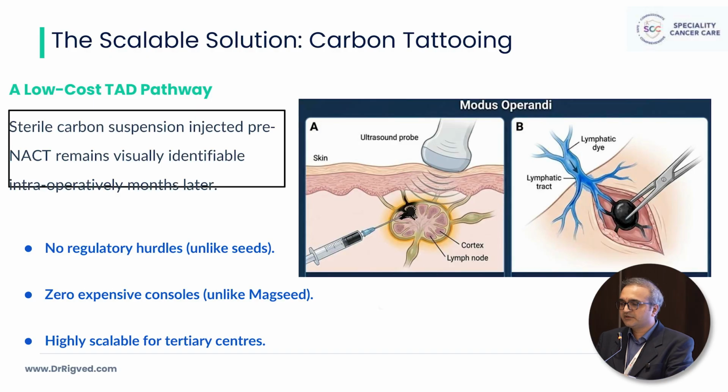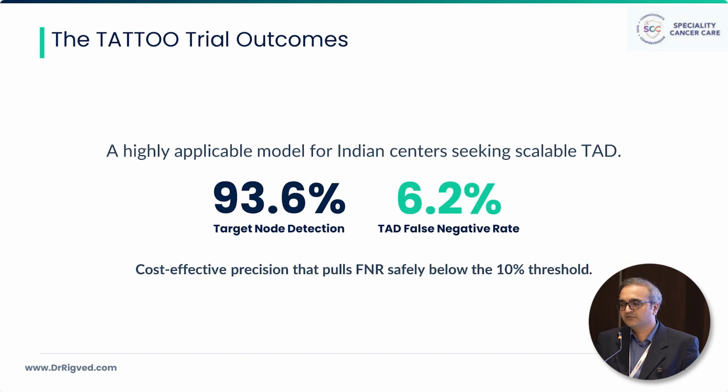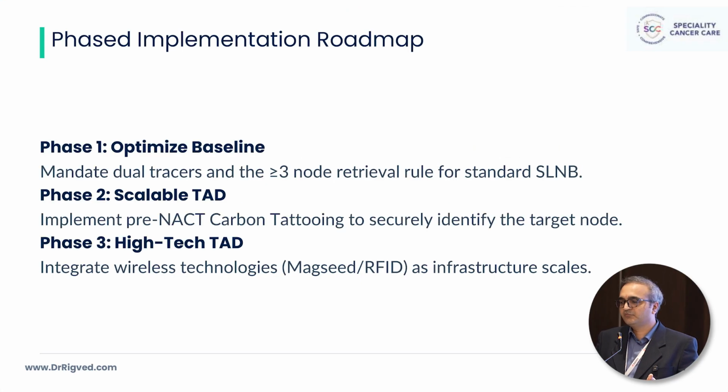This was the famous tattoo trial where they had injected sterile carbon suspension. So first, pre-NACT, identify the node, get a biopsy, prove it is positive and mark that node. And this black node will appear later in your axillary dissection post chemotherapy. The tattoo trial had given 93% targeted node dissection, 6.2% false negative rates. It appears cost effective, but nobody has tried.